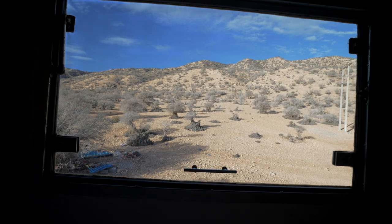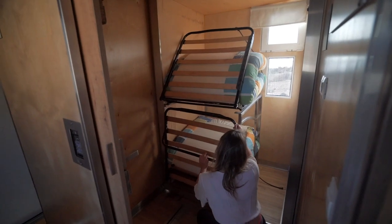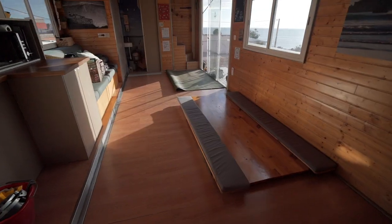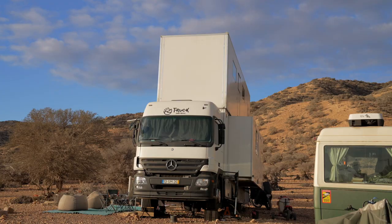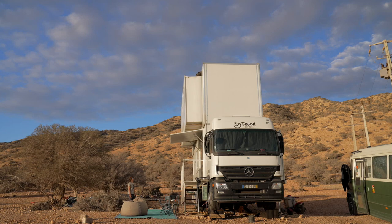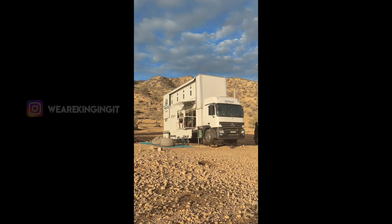So now that we've shown you around, let us show you how to put it into drive mode. It's incredible. I can't quite get over it. The concept and the innovation of it all is insane.